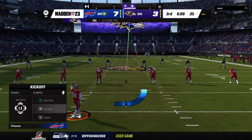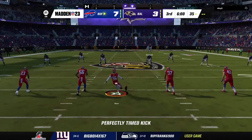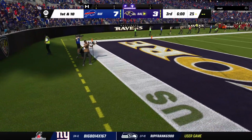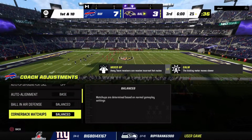Charles and I settled into the booth, ready for quarter number 3. One more half to decide who takes home the Lamar Hunt Trophy as we're back underway in this AFC Championship. And that'll carry over the back line of the end zone for a touchback.